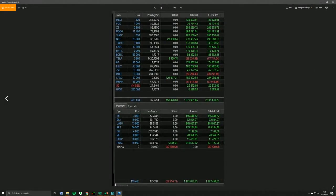This is my portfolio right now. Tesla is red right now because I took a small loss on my short. Now I'm obviously long. I locked in a little bit on net. I took a loss on Workhorse. But right now, 3.3 million in unrealized profits. mRNA I'm down a little bit on, and MDB too.